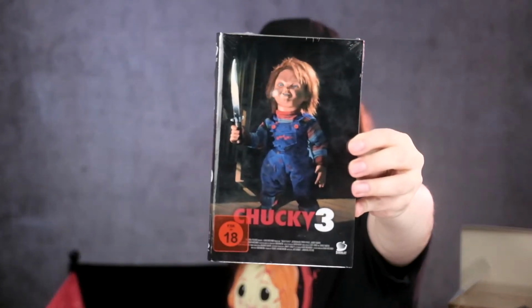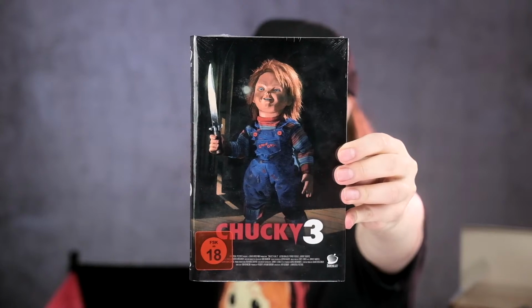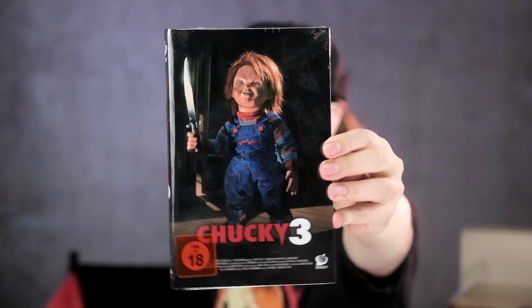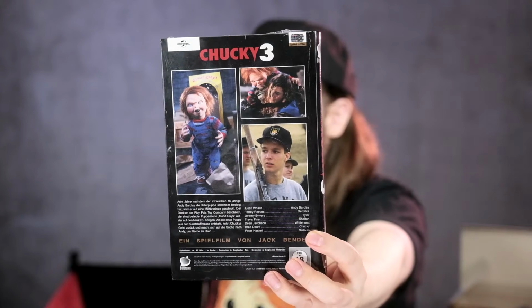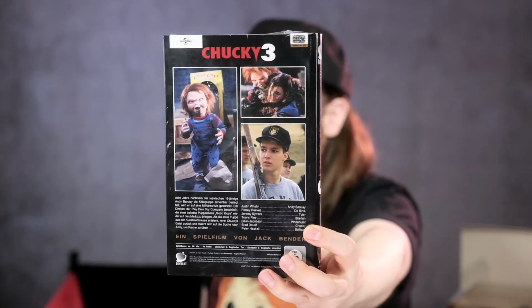Part 3. The alternative cover. This is Chucky Part 3. This one, also 366 covers made. Beautiful artwork. And in the back, we got a couple of shots from the movie. And this is the teenage version of Andy. This is a different actor, though, because our Andy actor was still too young. By the time they shot Chucky 3, they made it look like many years have passed, even though just a year or 2 had passed since they shot Chucky 2. So they couldn't have, obviously, the same actor from Chucky 2 because he was still a little kid.